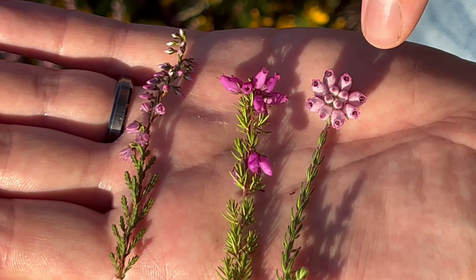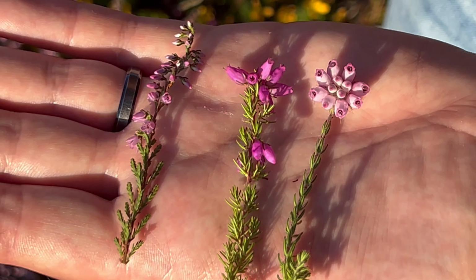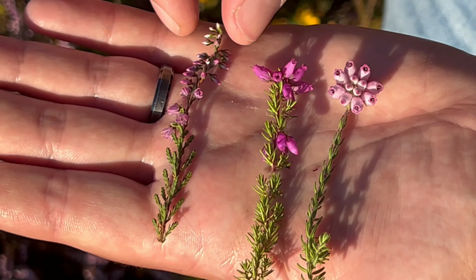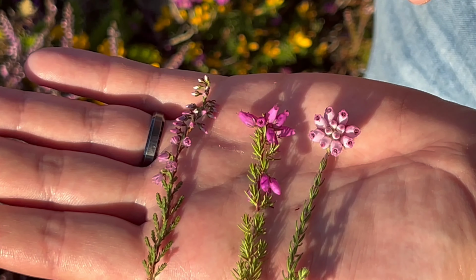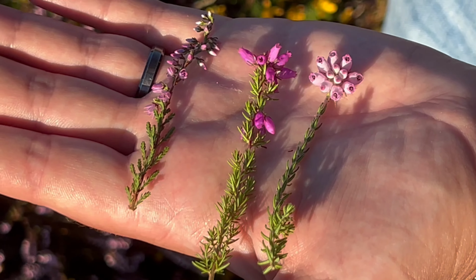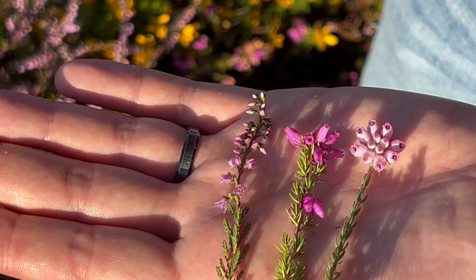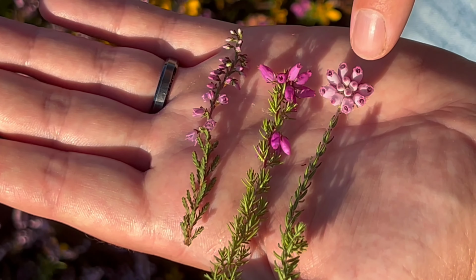Cross-leaved heath likes it damp, so it grows in boggy areas and near ponds and things like that, whereas these 2 prefer it much drier, especially the common heather, which likes it quite sandy. We're on top of a hill here, which is why we mainly have the common and the bell heather, but when we came here we went through some damp areas and that's where we found the cross-leaved heath.